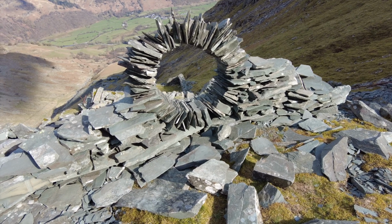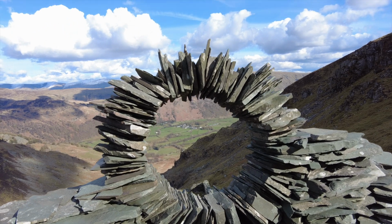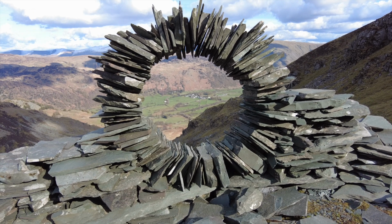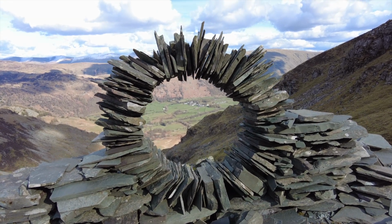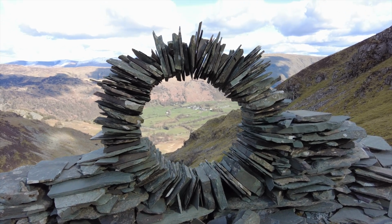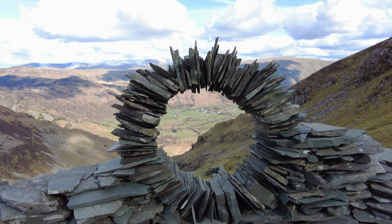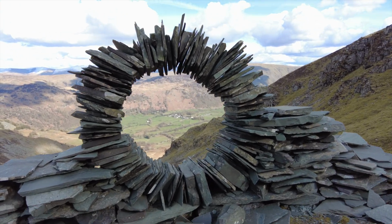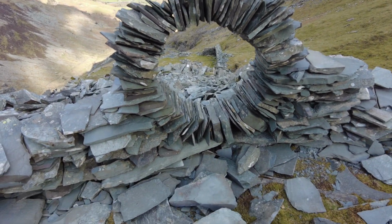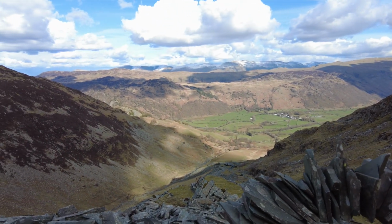So here's one of these slate circular sculptures. Just get down so you get a better perspective on it. I think there's someone doing them in the Lake District. I've seen a few pictures doing the rounds on Instagram. Some people don't like them, some people do. I don't think it's a bad thing in this landscape where all the slates are lying around anyway, and there's already buildings here. But it's nice. There's a couple of wild camp pictures here, but yeah, still got a fair old way to go.